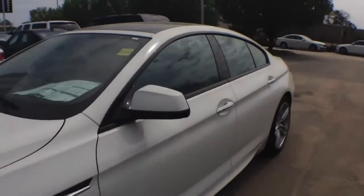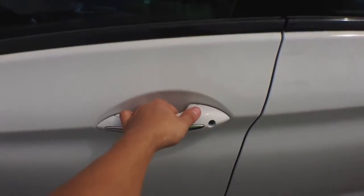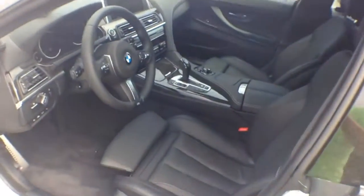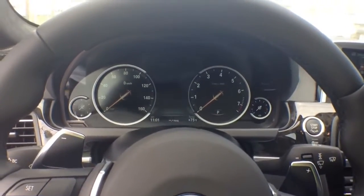The car does come equipped with smart access key system. Press the button on the door handle once to lock. After a few seconds, put your hand on the door handle to unlock. The interior features black Napa leather seats with silver accenting trims as well as gray poplar wood trims.